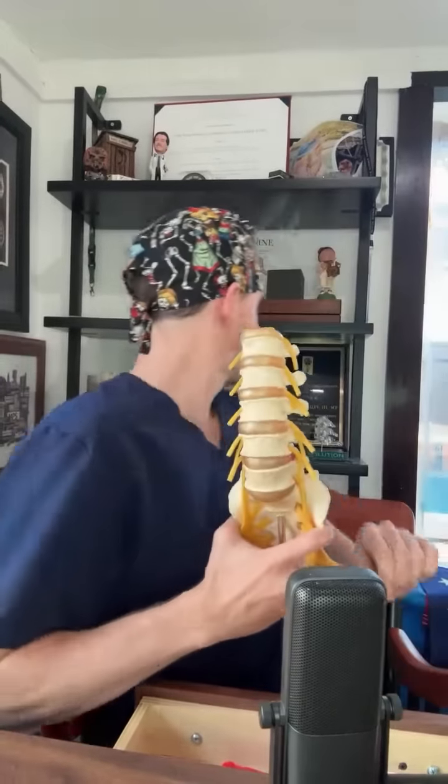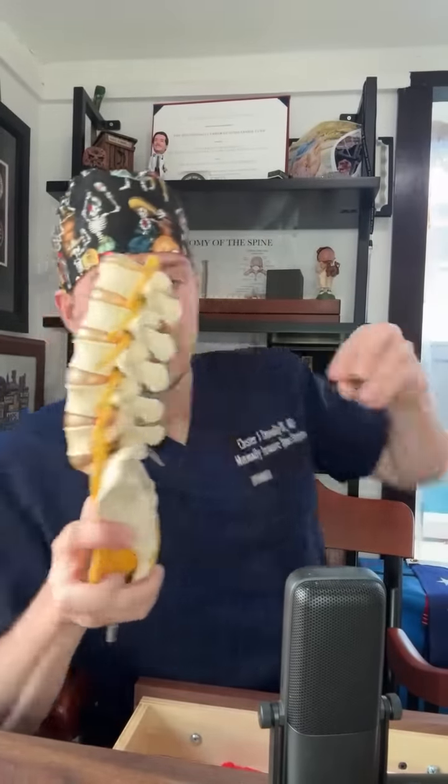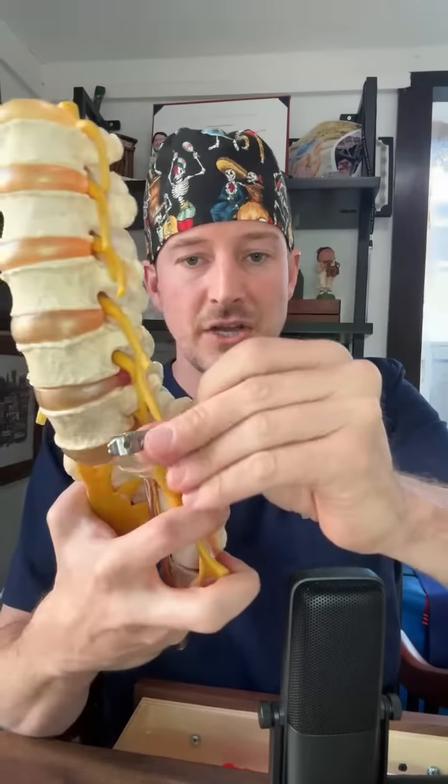Let's see if I have a T-lift cage here. I do. You could get a T-lift surgery. That's where the small cage goes in from the back and it goes into the disc space to open up that area, to restore your lordosis.